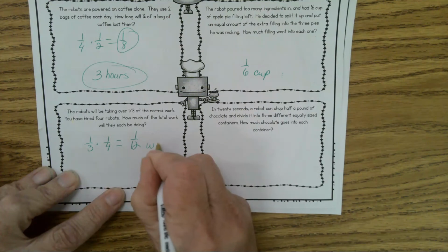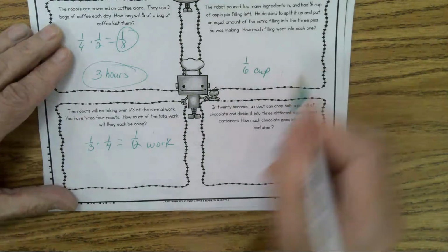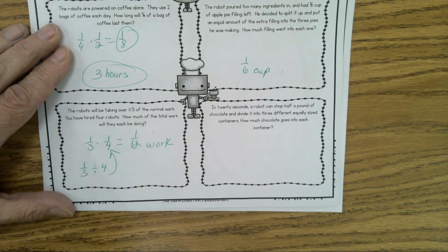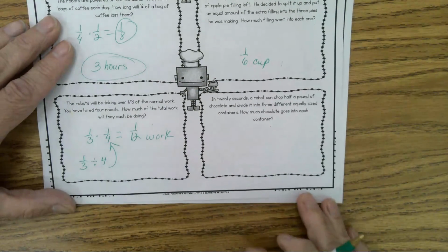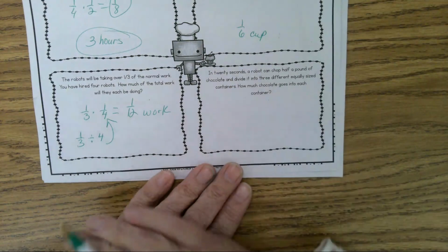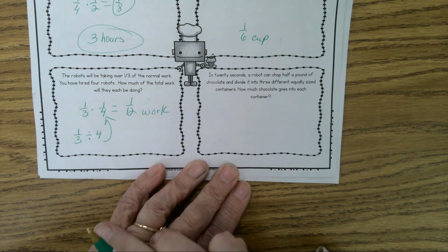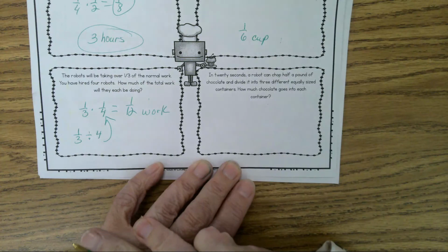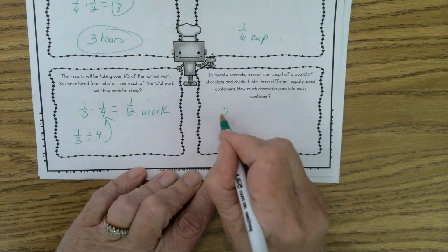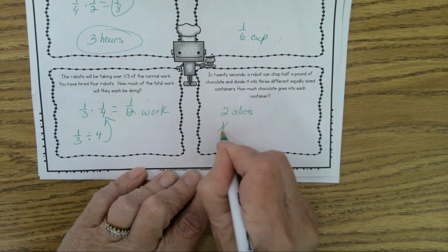1/12 of the work. Because you have 4 robots, you could think of it as 1/3 divided by 4, which is the same thing as 1/3 times 1/4. You're taking 1/3 of the work dividing by 4 robots. And quickly on this one, in 20 seconds, a robot can chop half a pound of chocolate and divide it into 3 different equally sized containers. How much chocolate goes into each container? 2 slices, which would be 1/6 of a pound.